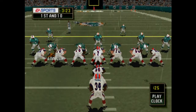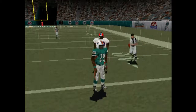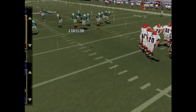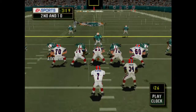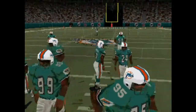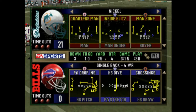Miami comes out on a 4-3. Back to pass. To the right. The defender got his hand in there to knock the ball down. Second and 10. Over the middle. It's deflected. Third and 10.